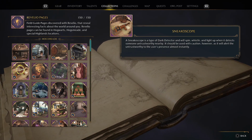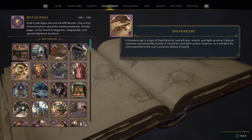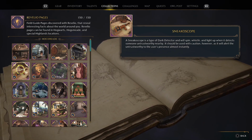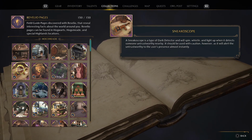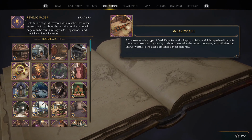A Sneakoscope. A Sneakoscope is a type of dark detector and will spin, whistle, and light up when it detects someone untrustworthy nearby. It should be used with caution, however, as it will alert the untrustworthy to the user's presence almost instantly.